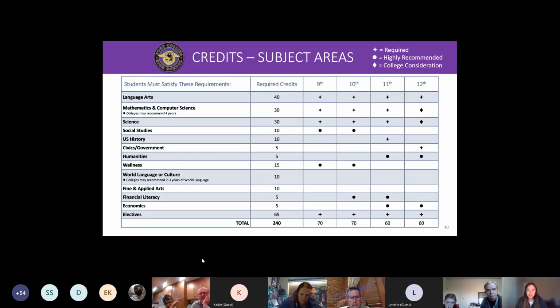10th grade, again, it is 70. And then 11th grade, the minimum number of credits they have to sign up for is 60. Same thing with senior year, 60. So we will make sure that those 240 credits are spaced out throughout their high school career, and they're not trying to get them all done and crammed in their 9th and 10th grade year. We want to find that perfect balance of academic rigor as well as fun elective courses.